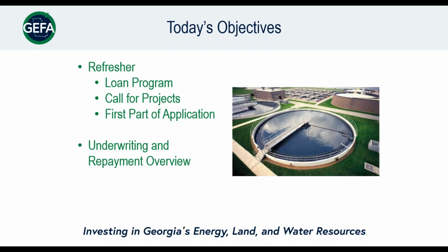I will then turn the presentation over to our finance division to go over what is required to be submitted for the financial section of the application, as well as the underwriting process.